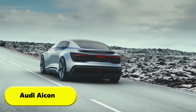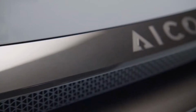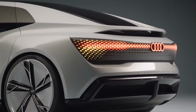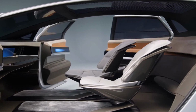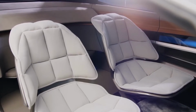Audi Aicon. This astounding conceptual unmanned electric vehicle was unveiled at the 2017 International Motor Show in Frankfurt. First of all, it has no control system whatsoever. There's no steering wheel or pedals. That's because the Audi Aicon can boast of having the highest fifth level of driving automation. Another interesting feature is the unique lithium battery that provides a range of up to 800 kilometers. When this concept car was introduced, it was almost record-breaking.